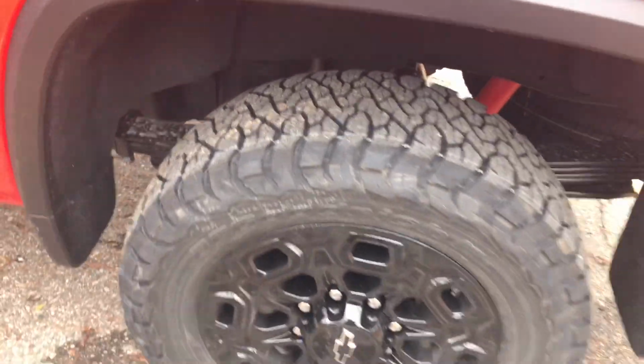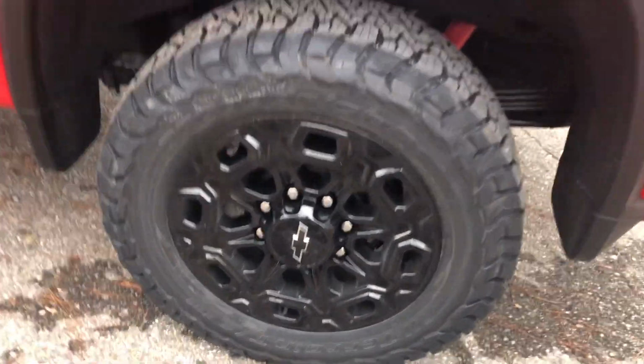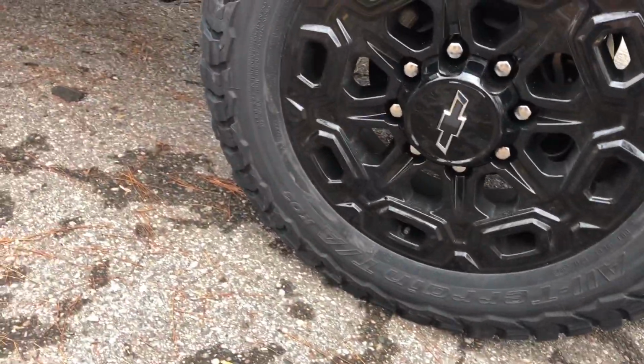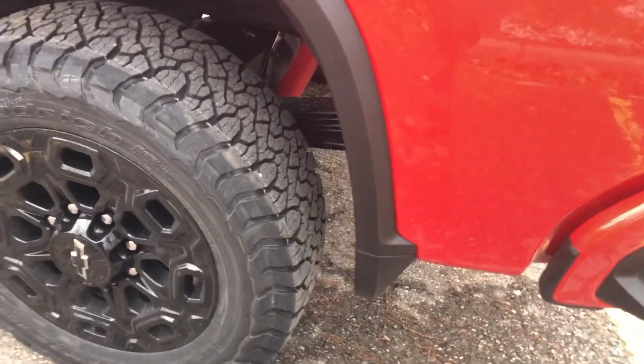Normal depth fill. What do you guys think of these wheels? They're kind of big. So BF Goodrich, what is this called? All-Terrain TA KO3. Oh, this is the new KO3. Oh, they look interesting. No overloads in this truck, it looks like. No overload springs. Love the black door handles.